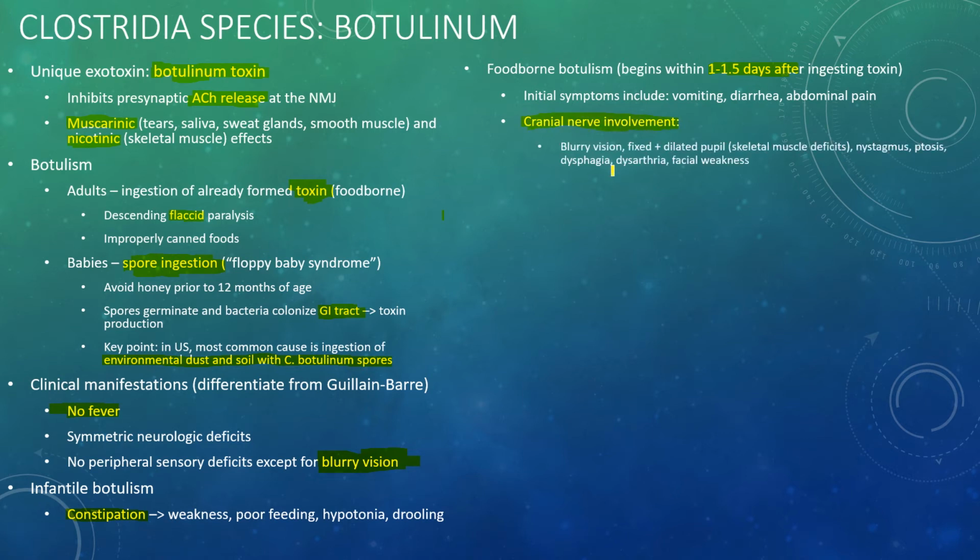Botulism will have the cranial nerves involved, so what do you get? You get blurry vision. Why? You've lost the parasympathetic nervous system, and you lose the skeletal muscles that control the eye. So if you have problems with the muscles controlling the eye, you will get blurry vision because you need the muscles controlling the eye for proper eye movements.